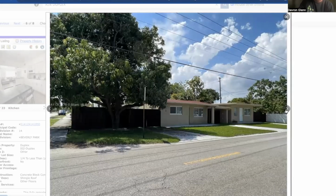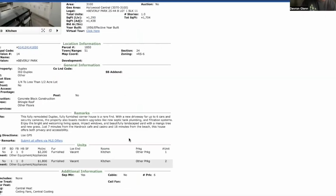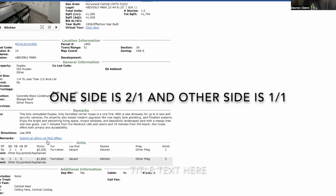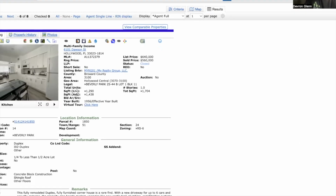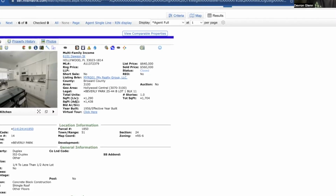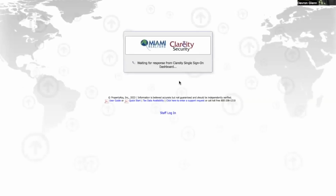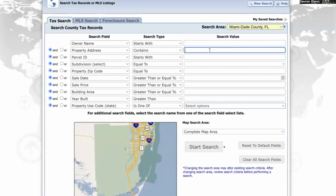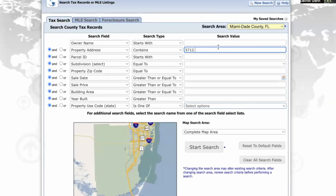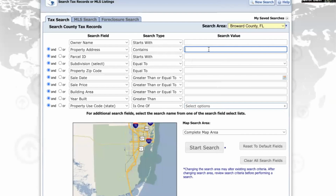But nonetheless, this is a duplex. The inside's renovated pretty nice. And it's sold for 560. Let's see. It's 2-1 each side. The living square footage is 1,290. Ours, like I said, is around 1,003. Let me see. Actually, let me see what it is to get it more accurate so I can show you guys exactly. So this is kind of where I come to look at the characteristics of properties. You guys are getting a front row seat. I'm telling you, 5712, this is Broward County. So I have to go to Broward County. I use this thing every single day.